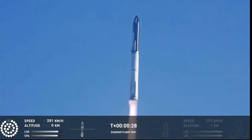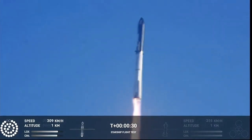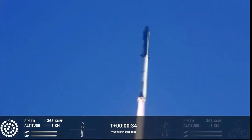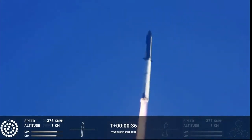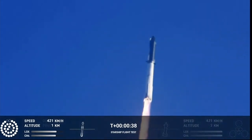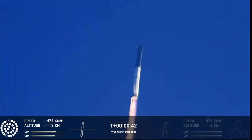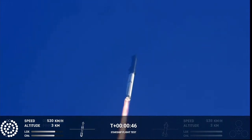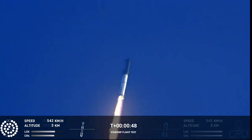Booster chamber pressure is nominal. T-plus 33 seconds into the test flight of the inaugural Starship vehicle. Tower cleared, we're into pitch over. Propulsion reports first stage engines nominal. What a sight from the ground cameras at Starbase. We're flying at twice the thrust of the Saturn V heading to space.